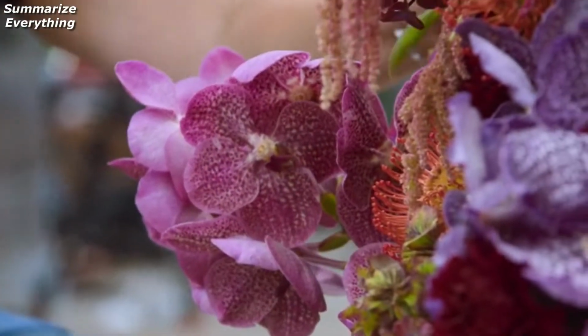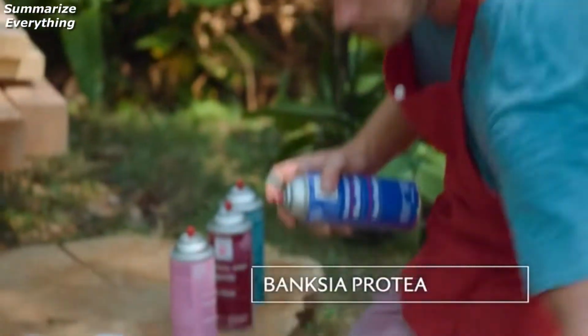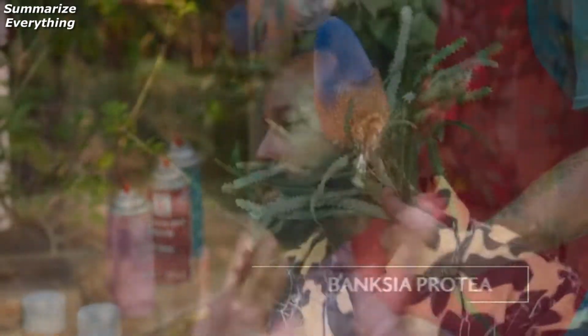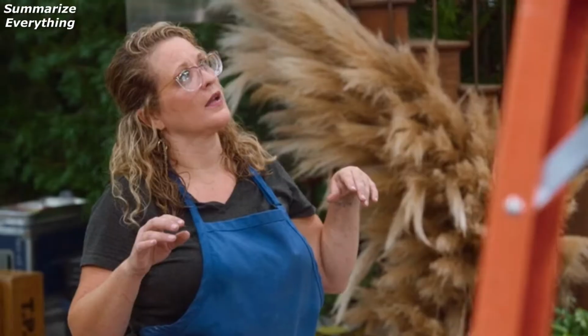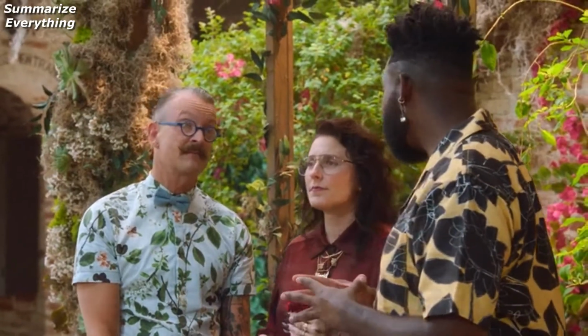Beth at the bottom is doing a beautiful job. Gorgeous. Love the spring innards of the tree. This Banksia protea. I don't spray things normally, but it's definitely fitting. Do you think he's listening? Who knows? I wonder, something of this magnitude, and his first time as a team leader, is he in over his head?